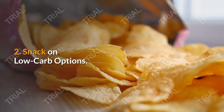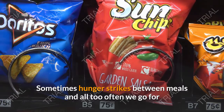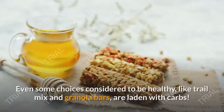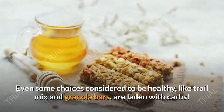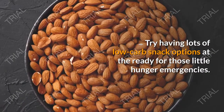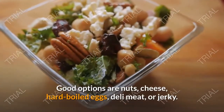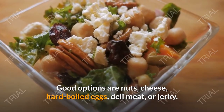2. Snack on low-carb options. Sometimes hunger strikes between meals and all too often we go for that bag of chips or candy bar to hold us over. Even some choices considered to be healthy, like trail mix and granola bars, are laden with carbs. Try having lots of low-carb snack options at the ready for those little hunger emergencies. Good options are nuts, cheese, hard-boiled eggs, deli meat, or jerky.